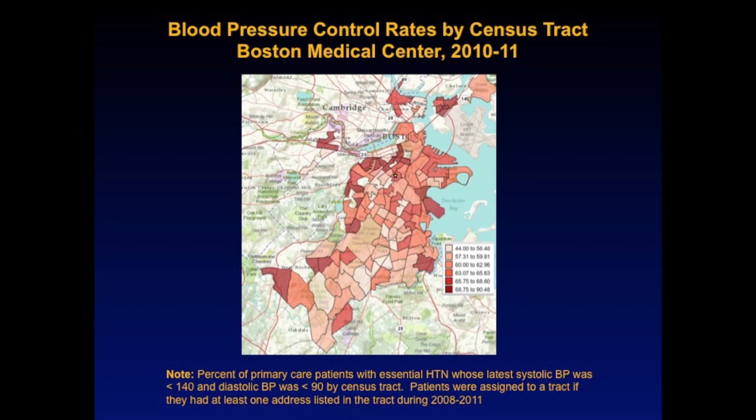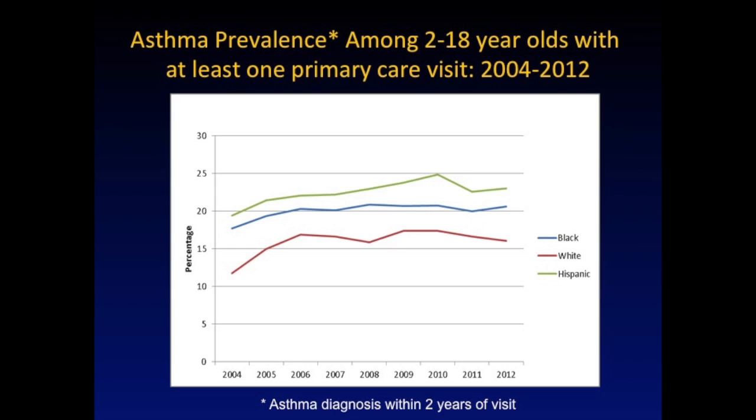And when you go and model 166 census tracts as a strata, individually, you can start mapping blood pressure control, say, by every census tract in Boston for the data that you have. When you look at had an asthma diagnosis within 2 years of a primary care visit over time, stratified by ethnicity, you can start to look at asthma prevalence over time in Boston for a very long time period. In literally 5 minutes is how we run these queries.